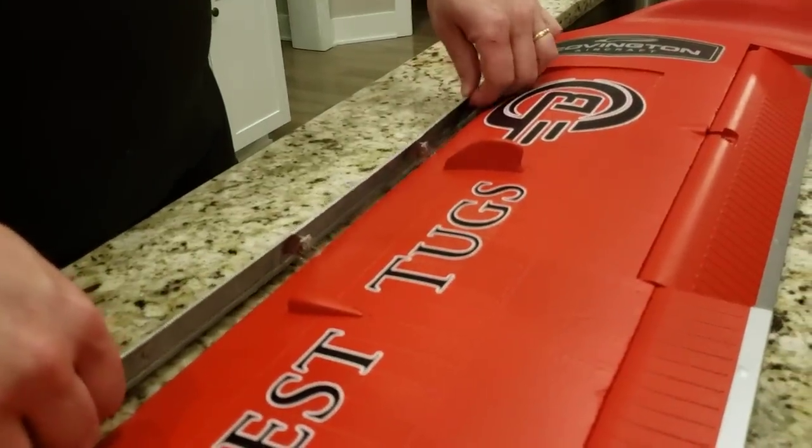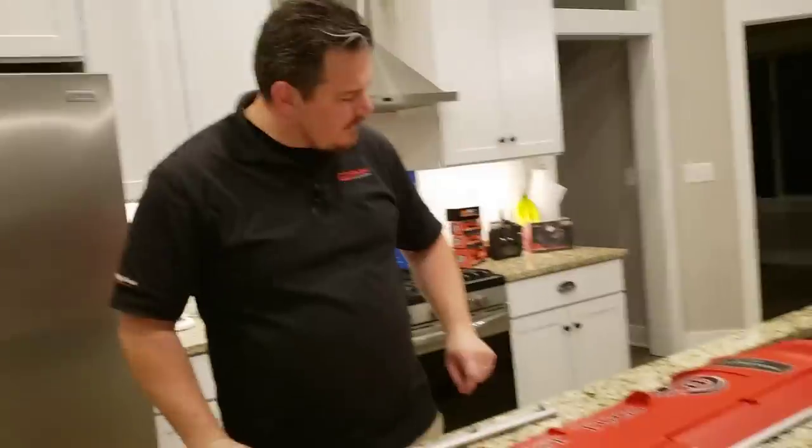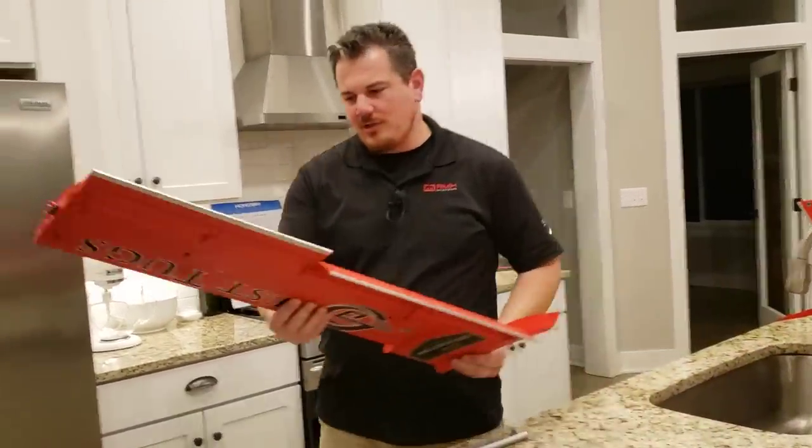Don't worry about the strings, no big deal. Just makes me nervous. Why does it make you nervous? I want to break it. It's not gonna break. That thing is really strong, actually.